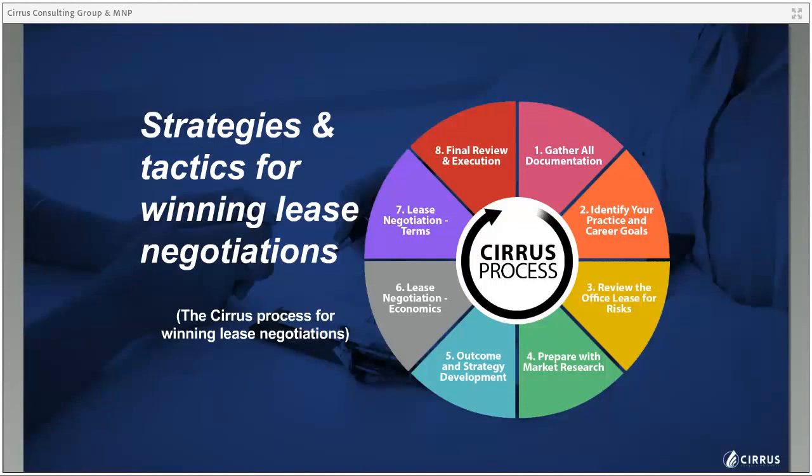Strategies and tactics for winning the lease negotiation. This is our Cirrus process for winning lease negotiations. It's an 8-step process, very detailed through the whole process. Ensuring we have all the documents executed by both parties. We're properly identifying our practice goals and our career goals, so the lease works around us and we don't work around the lease. Review everything in detail. Prepare our market research in terms of rent rates and comparables. Develop a strategy. All of this prior to even reaching out to the landlord and beginning negotiations.